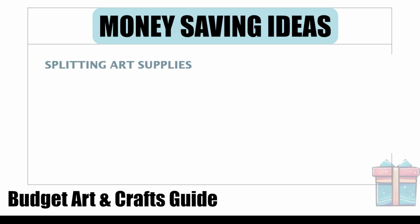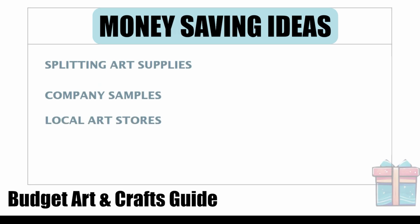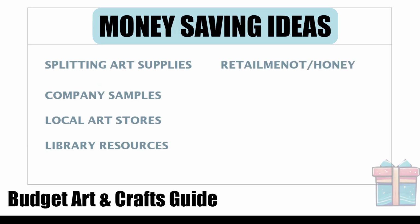And if you plan ahead or stockpile some gifts, consider writing to companies for samples of things. You can also talk to local art stores to see if they have any samples. Some final resources that you can also consider before I go: libraries have craft books and other books that offer art-related resources. And when it comes to browsers, you can get promo codes from Retail Me Not and the Honey Chrome extension. There's other types of extensions similar to them.